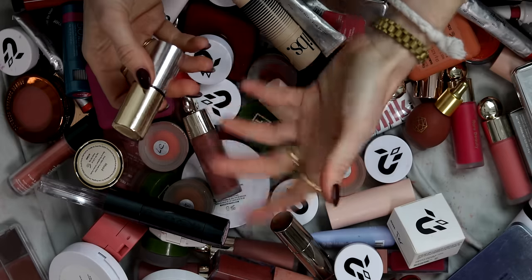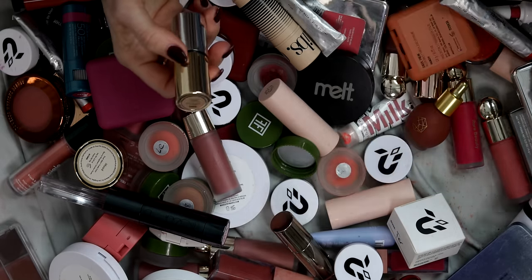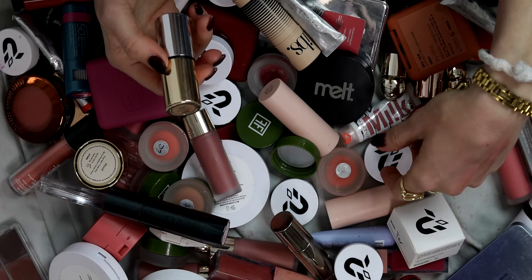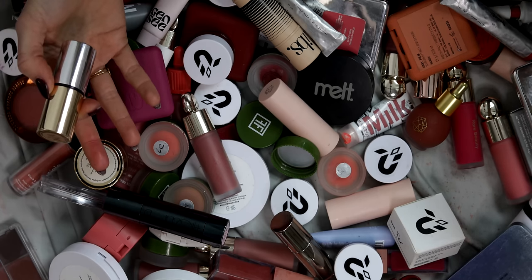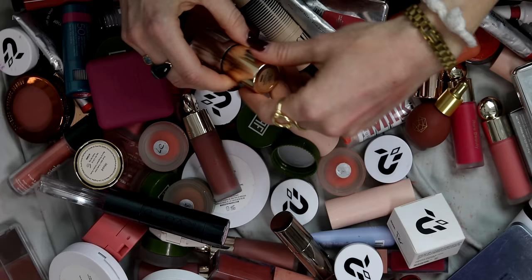Which, by the way, y'all, if you were to pronounce that word with a French accent, which you know I'm not very good at, it'd be atelier. But that's an E, not an I. Even if you're pronouncing it just with a normal American accent, it's atelier, not atelier. That is my pet peeve.